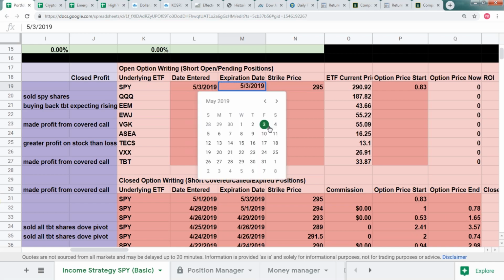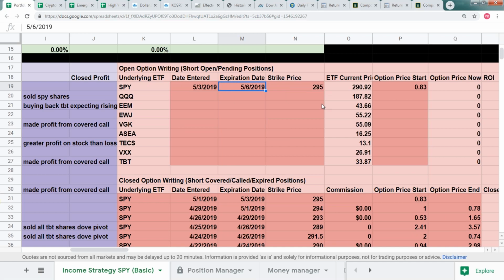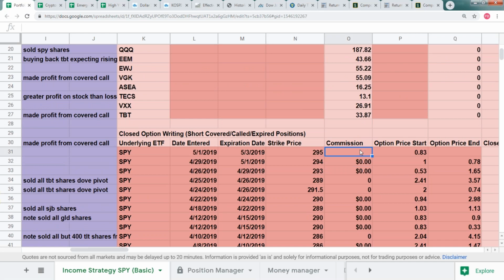A lot of people don't like to use spreadsheets, and that's not a problem. If you don't like to use spreadsheets, you can see how easy this is to do just in your head. You just really need to keep track of how many shares of the SPY ETF you have. So for every 100 shares, you can do one contract. All right, so that's a good overview of what's going on in our basic program.